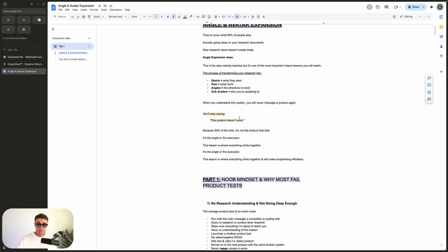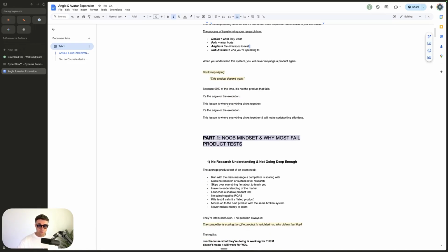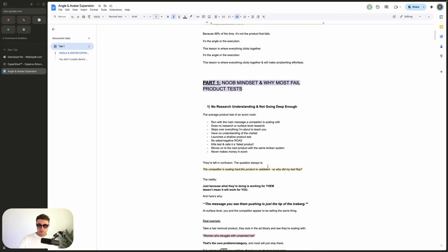When you understand the system, you'll never misjudge a product. You'll stop saying this product doesn't work, because 99% of the time it's not the product that fails. It's just your execution. And to be honest, most of the time it's not even laziness. I would say it's more a lack of knowledge. But this is hopefully going to completely open up your mind to that. Let's dive straight into it.